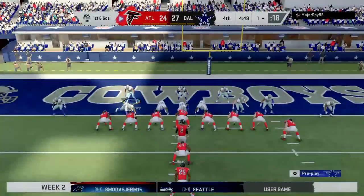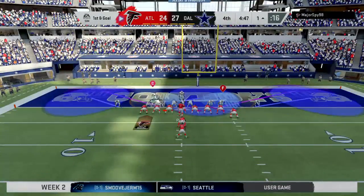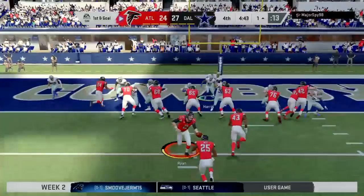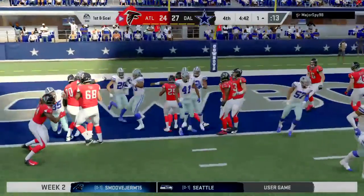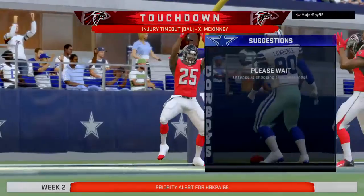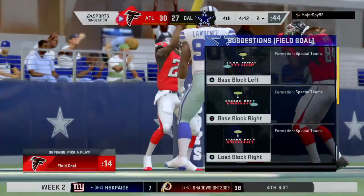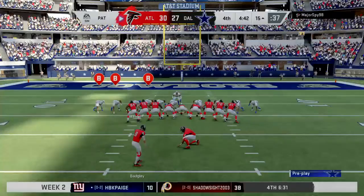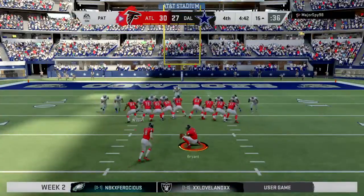Ready. Check. Watch the before. We got to get the ball right here. Ready to go. Trying to punch it in with Smith. And he gets in. Touchdown, Atlanta. Ito Smith, his first touchdown here of the new campaign. And the Falcons have retaken the lead.